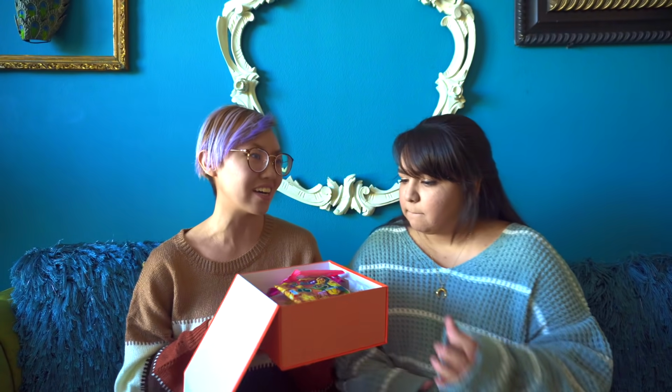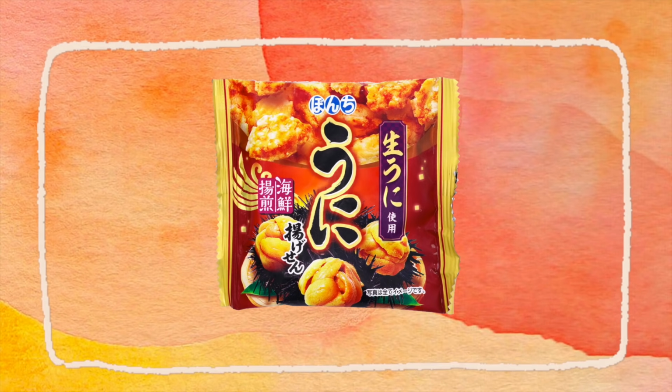Would you like to do the honors? Let's just do this one. These are uni rice crackers. This delicious fried cracker pulls its lovely umami flavor from uni, which is a sea urchin, and soy sauce.